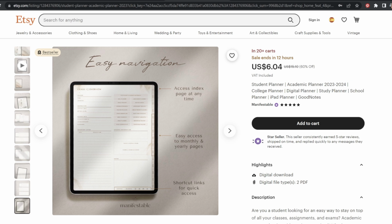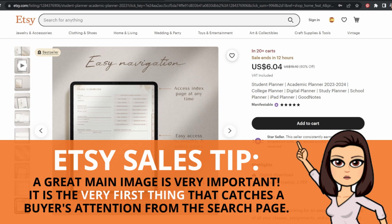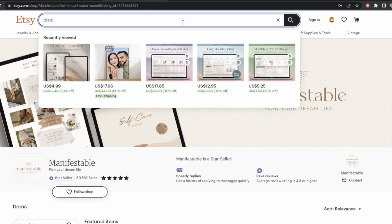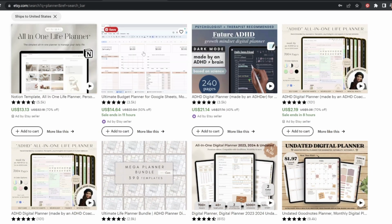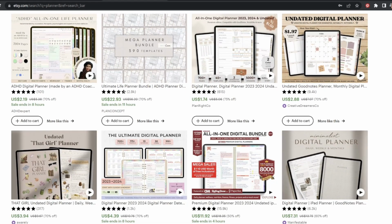So, when you are building a best-selling product on Etsy, regardless of your niche, there are certain elements that you need to pay attention to. And obviously, having great images is very, very important because that is what is going to pull people in on the Etsy search pages. So, for example, anytime you go to Etsy and you type in planner, a whole bunch of stuff is going to pop up, and those images are ultimately what people are looking at and clicking on. So you need a great image to catch attention and pull people in.